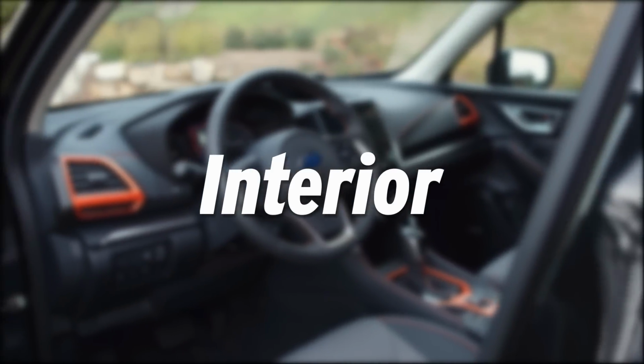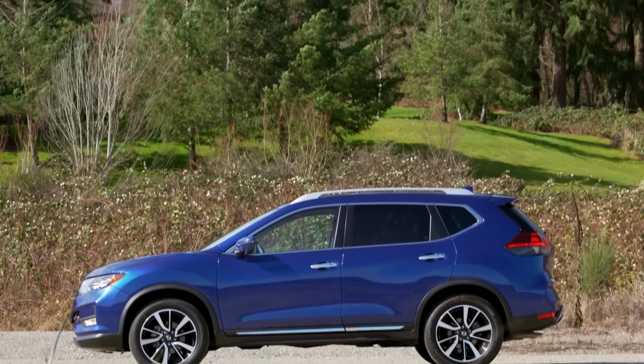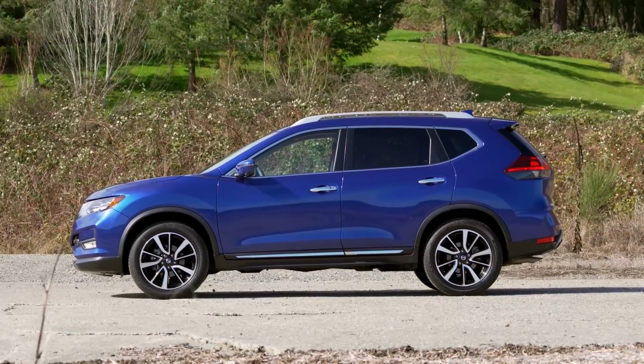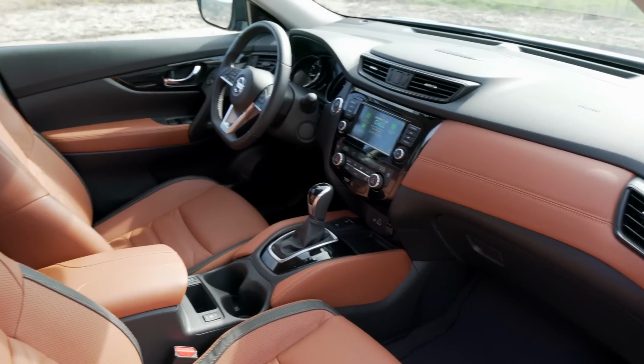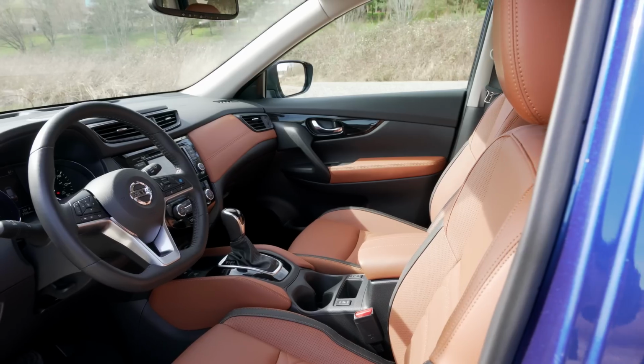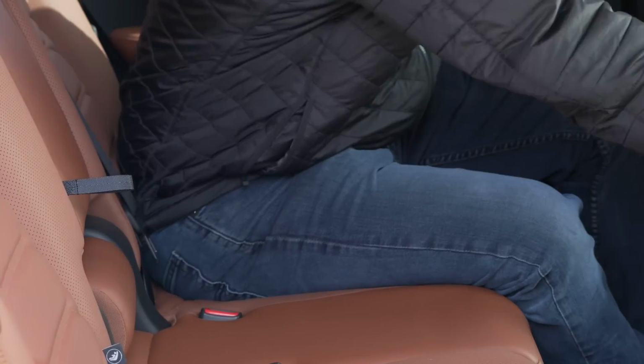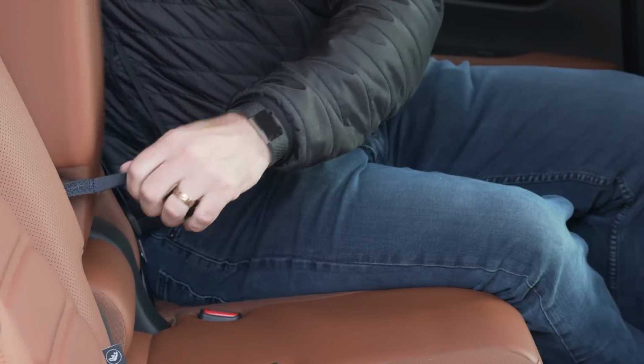Now, let's look inside the cabin. Both vehicles fit 5, and at 185 inches, the Rogue has 3 inches in overall length on the Subaru. That means the Rogue beats the Forester in many interior metrics. For example, the Rogue has roughly half an inch more front legroom, but the gap widens when we start looking at the rear seat, where passengers in the Rogue get 1.5 inches more legroom.